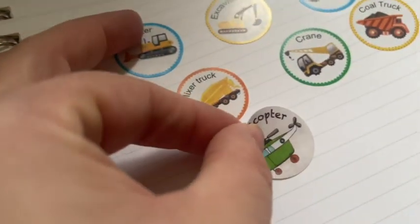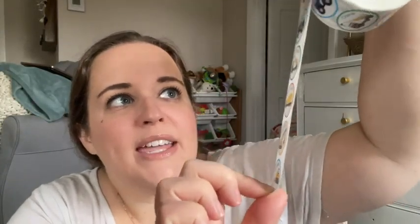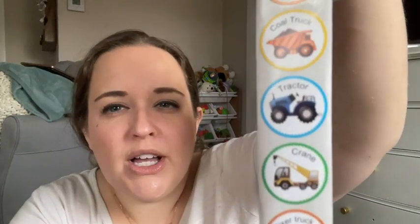The first roll has like construction vehicles. So we have like bulldozer, excavator, mixer truck, crane, tractor, cold truck, and then a dump truck.